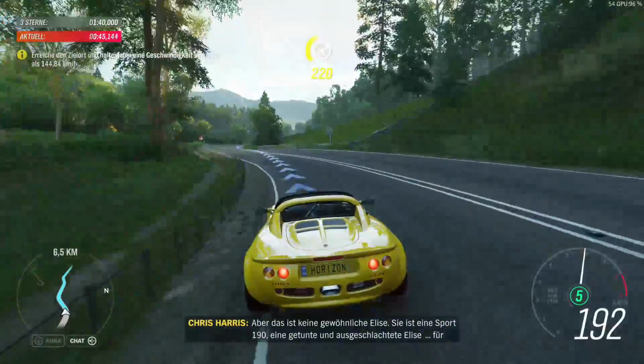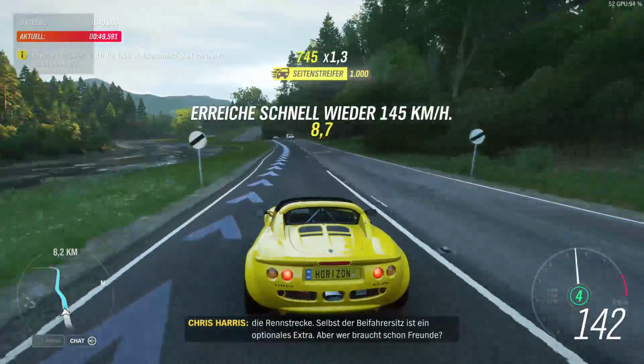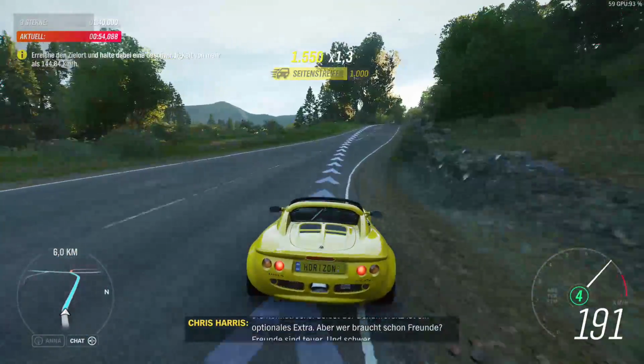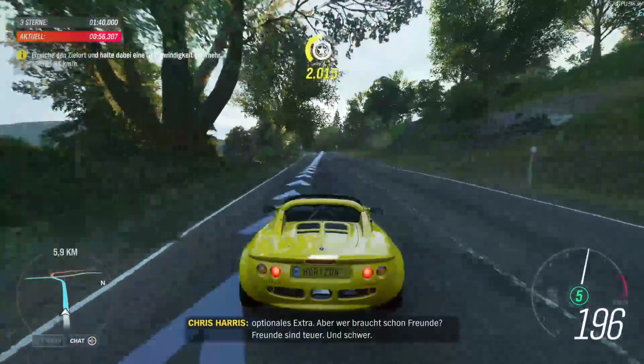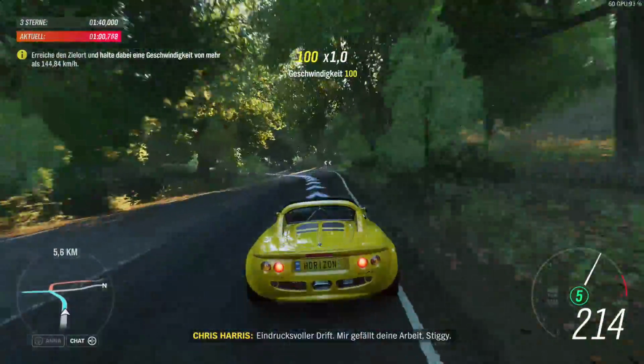But this isn't just any Elise, it's a Sport 190, a tuned-up, stripped-out Elise for track days. Even the passenger seat is an optional extra. But who needs friends anyway? Friends are expensive and heavy. A serious slide there. Loving your work, Stiggy.